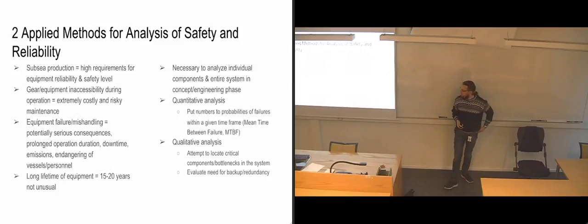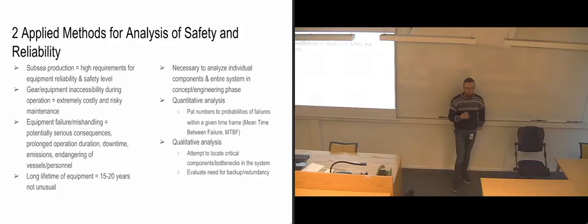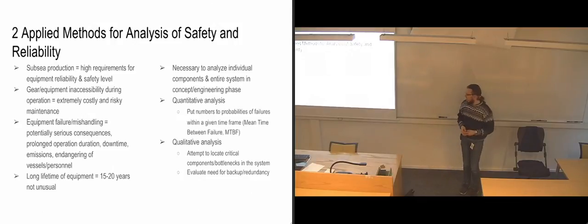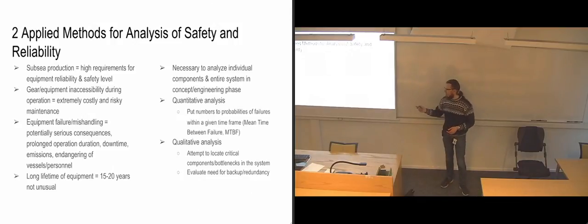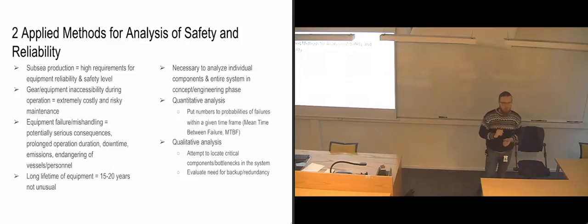It also evaluates the need for backup or redundancy in the system. So if we figure out that we have a critical part in the system, and if that critical part fails, then our whole system just jams completely, nothing is going to happen, we get completely shut down by it, then we would like to have some backup there. So we would like to be able to route the system through another critical part so that we could continue production.